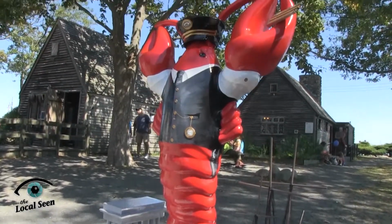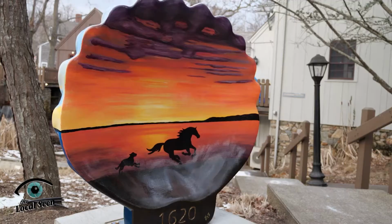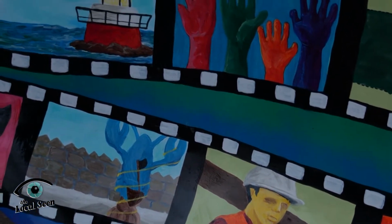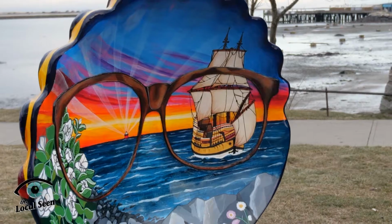Well, you know how successful the lobster project was. Well, the scallop shell was a no-brainer for Plymouth because when the Mayflower and people settled, the scallop was the welcoming part of that era.